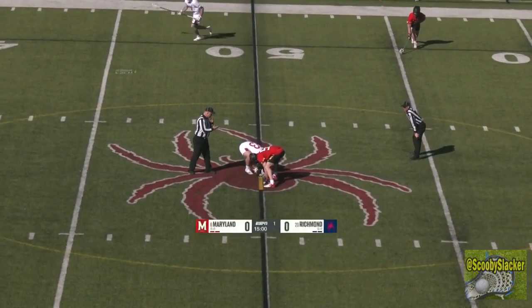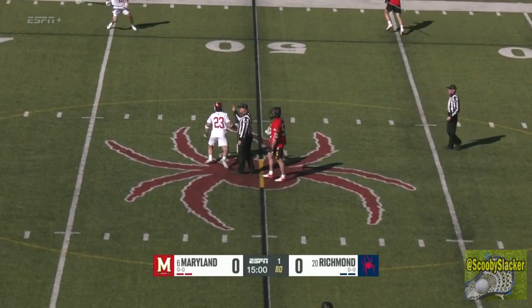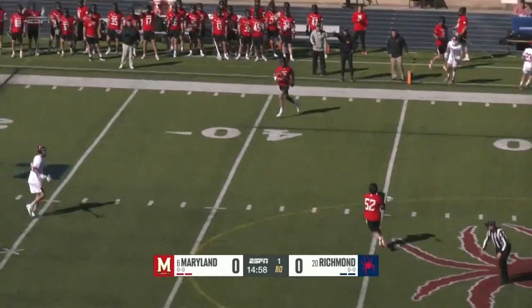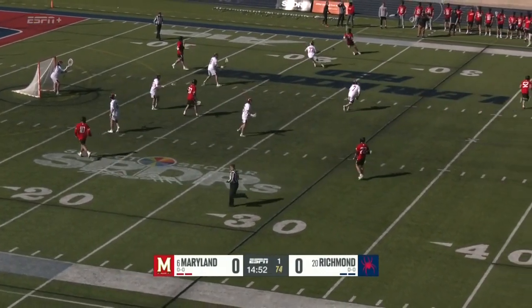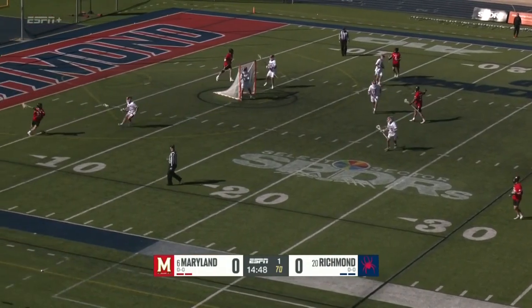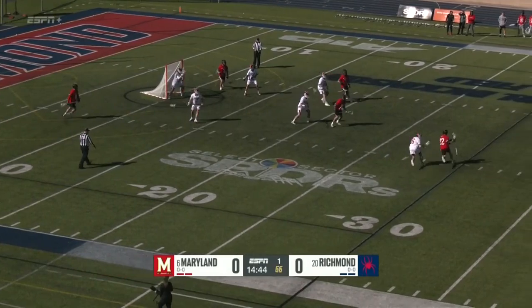Defensively, as we watch the X now with Chenoy and Weirman, there's a matchup here with Hunter Smith in the back. You've got Fabian back there. So Richmond's got a lot of guys back, and Maryland gets started by winning the first face-off at the X. Violation there on the first face-off, so it doesn't give us an indication yet of how those draws are going to play out.